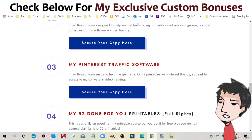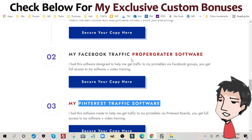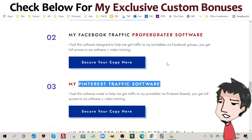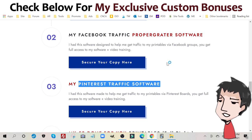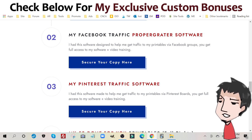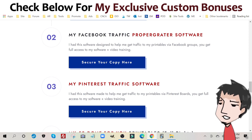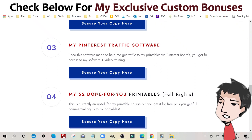Number 3 is my Pinterest traffic software. By the way, if you're wondering, both of these traffic pieces of software were created because of printables. I had them created for myself to help me get traffic to my printables, and they still work, and you get access to them. They fall in line perfectly with what you learn inside of Becky Beach's Printable Ecom Academy. I had software made to get traffic from Pinterest boards. You get full access to my software, and you also get video training.